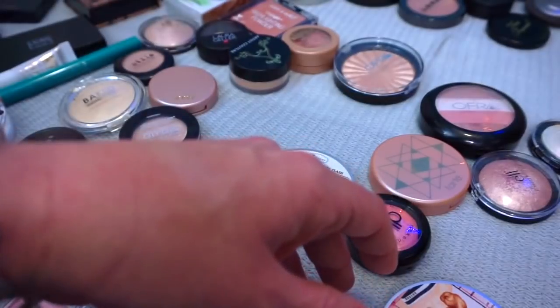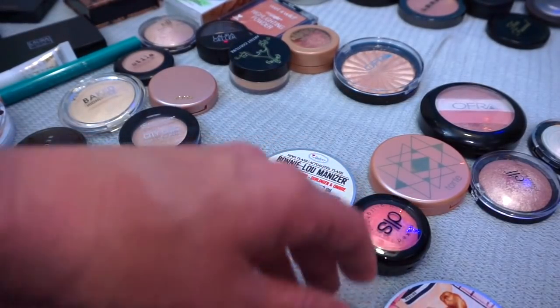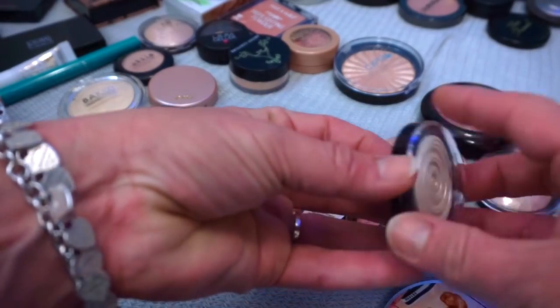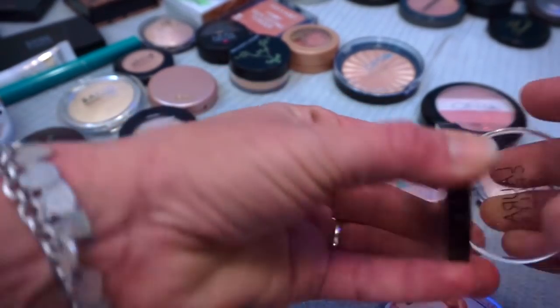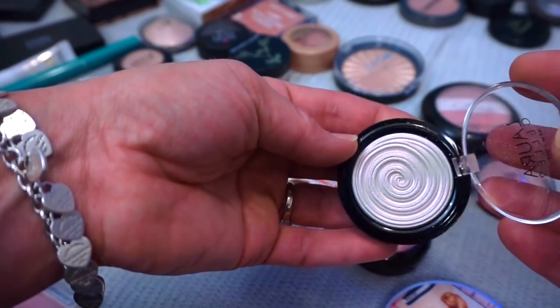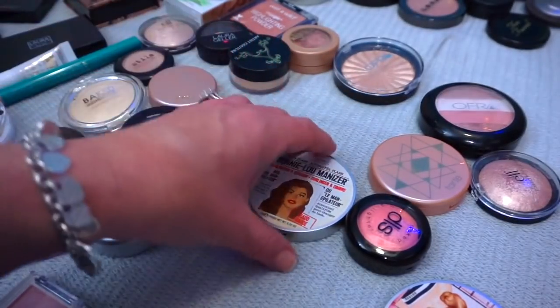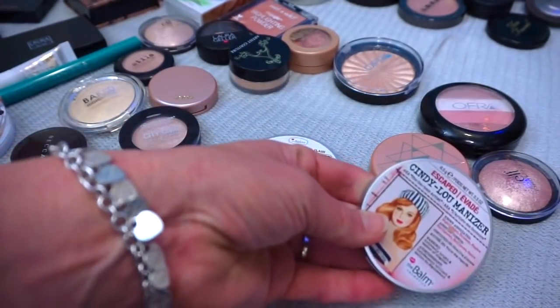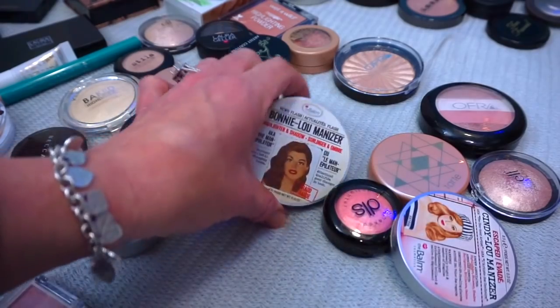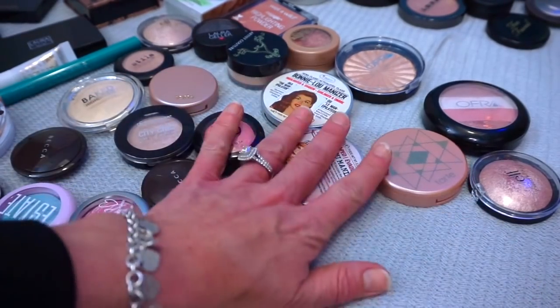And then I have more. Where are they? Are they just hiding or what? Nope, here it is. Here's the other one. So we have this one here, which is Diamond Dust. Diamond Dust has like a shift to it. You can see, I don't know if you can tell it or not, but it definitely has a shift to it. So I'm going to keep that one. Okay, so Cindy Lou is more pinky, and I'm not sure that I really love that one. And I know that I don't love Bonnie Lou, so these two are possibly going to be gone.